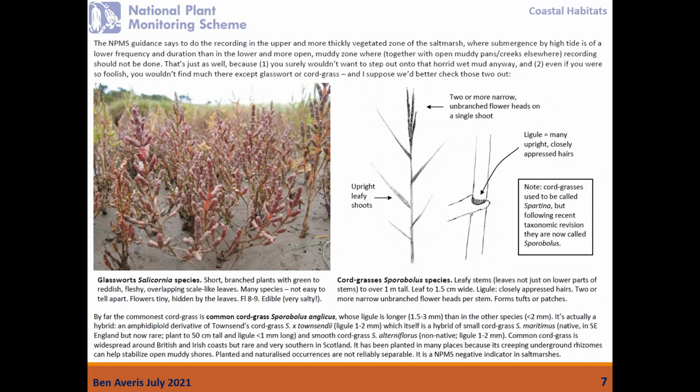And the cord grasses, which I don't have a photo of, are unusual things. They form patches of upright shoots whose leaves are quite wide at the base, and then taper gradually to very fine points. And the ligule, as I've put a picture in there, is just a mass of upright hairs closely appressed to the stem. By far the commonest cord grass, they used to be called Spartina, now they're called Sporobolus, is the common cord grass, Sporobolus anglicus. Almost all cord grass that you see will be that. So that's the zone in which the NPMS isn't really operating.